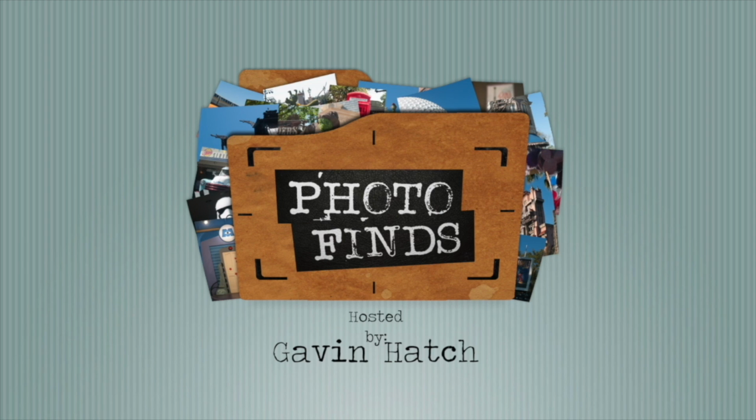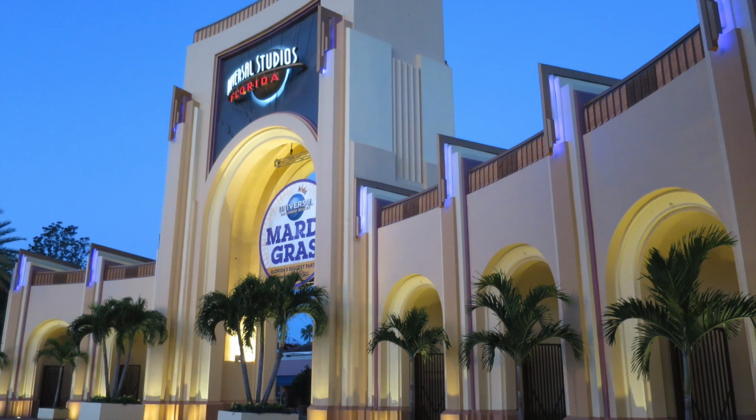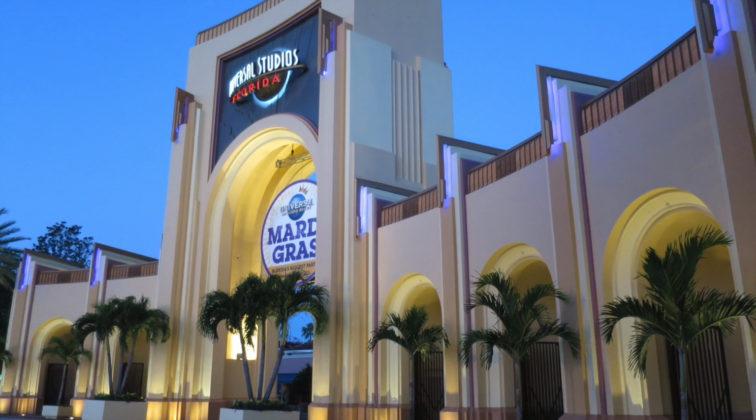This week I'm really excited for this week's episode because I love going to the parks in the mornings before they open up, or right when they open up I should say, and that's what I did this week. So yesterday, President's Day, I went to Universal Studios Florida and I got some great shots before the park opened and then also right when it opened up inside.